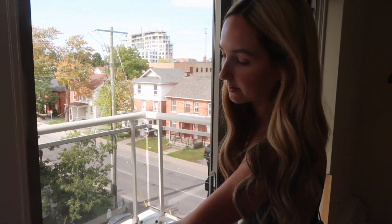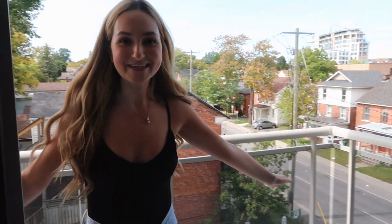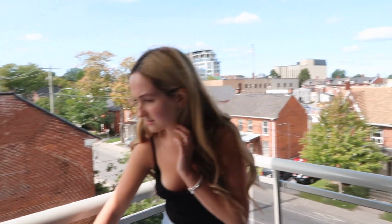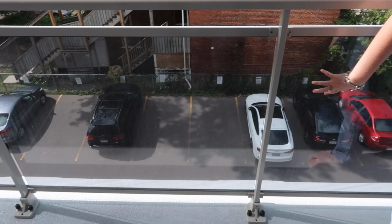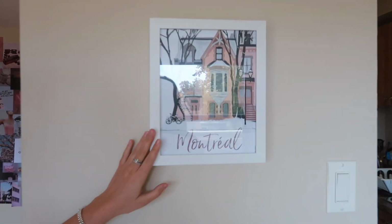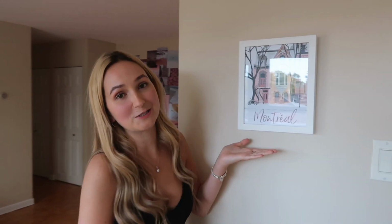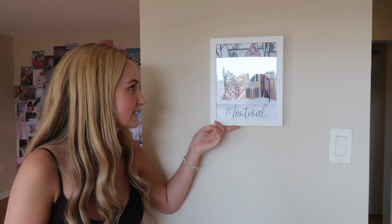So here is my balcony. I don't go on it that much because heights kind of scare me. But here we are. They redid this over the summer. They made this glass. It used to be yellow fabric. It's my world and you're all living in it. And then the last thing in my dining room is this Montreal sign poster. I got it for my birthday from one of my friends, so I don't know where it's from, but Montreal is where I was born and raised, so it's really nice to have right here.